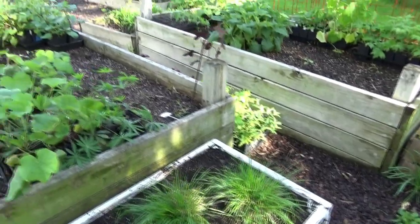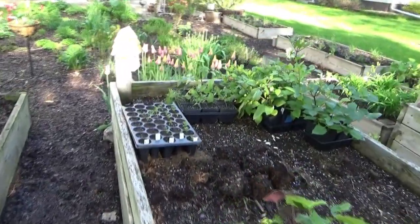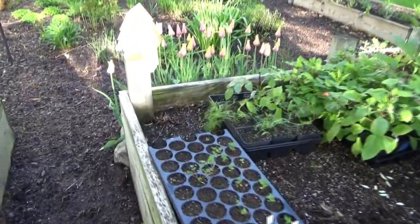There's water in there, but I'll water some of my plants with that. I was going to dump it out. I'm like, no, that's perfectly good water. That's the plus side. Lots of rainwater to water with. Just going to show you real quick.